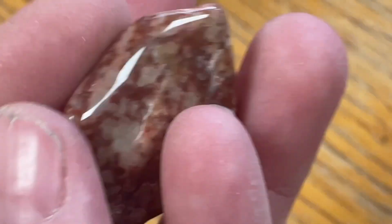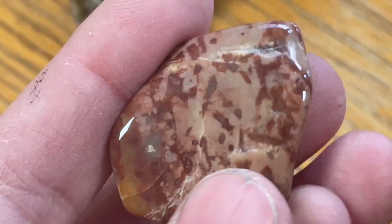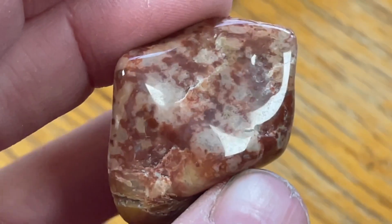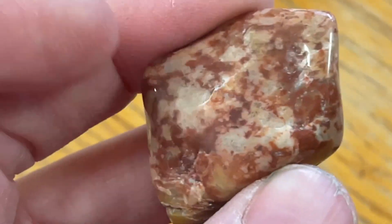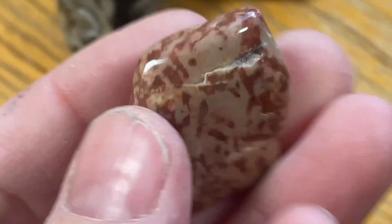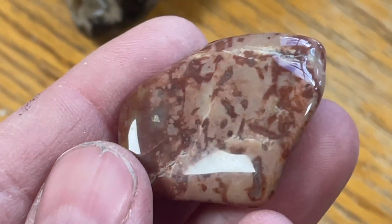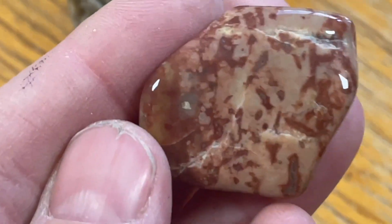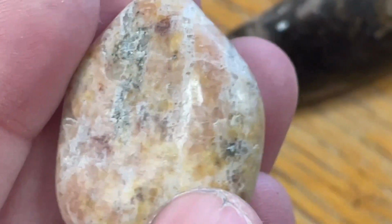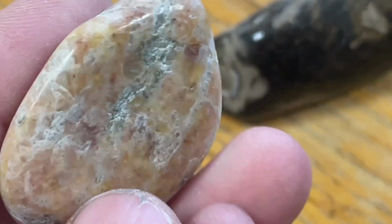Here's a shiny, shiny, pretty one. Again, not really sure what this is. I would guess some kind of jasper mix, but you know, the quartz in jasper that I often collect doesn't have the little speckly things in it. It's usually more solid quartz and jasper mixed together. But whatever this is, it takes a beautiful polish. This one is a softer stone, and it turns out nice and smooth, but not super, super shiny.